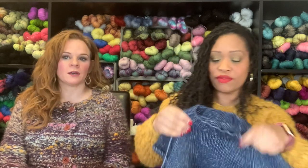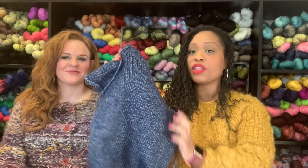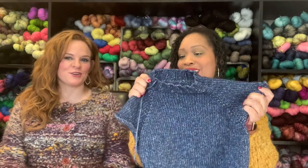So when you look at her picture, it's Woolfolk Luft. And so I said, okay, I'm going to actually try the same yarn. I've never tried it before, so it's new to me. And I love the way this feels. This blue, oh my God.